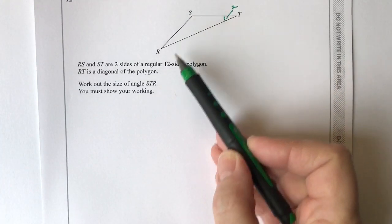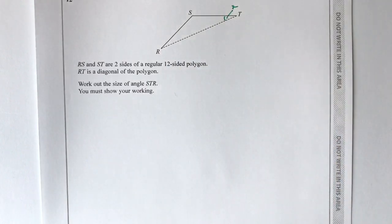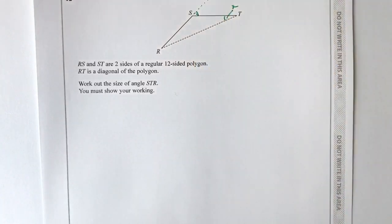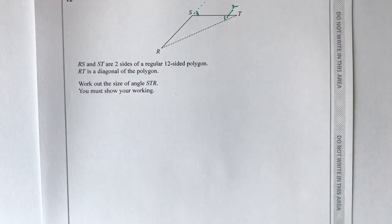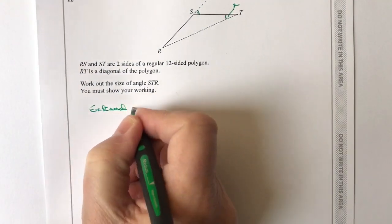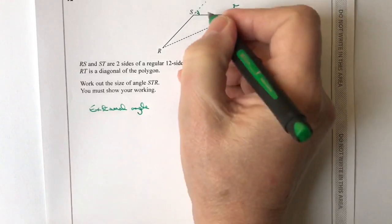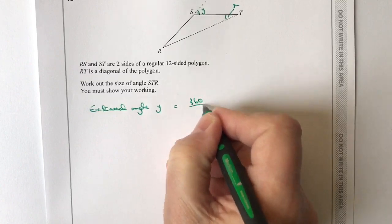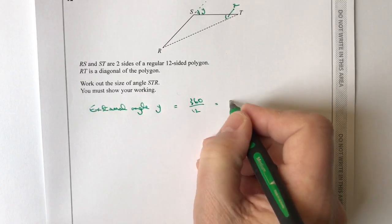angle here. So with a 12-sided polygon, or with any regular polygon, regular shape, all the external angles, so if I look at the external angle here, all of those added together will equal 360 degrees, and we're told that there's 12 of them. So the external angle, and I'll just call it Y, external angle Y equals 360 divided by 12, so that's going to be 30 degrees.